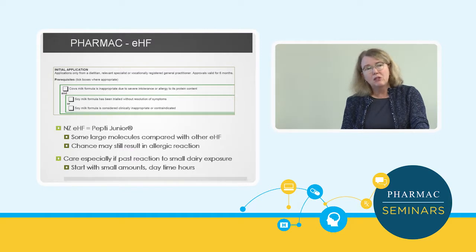Does cow's milk allergy typically present when they get switched to formula? Yeah, that's right. And so 75% of it will be first known exposure to cow's milk.